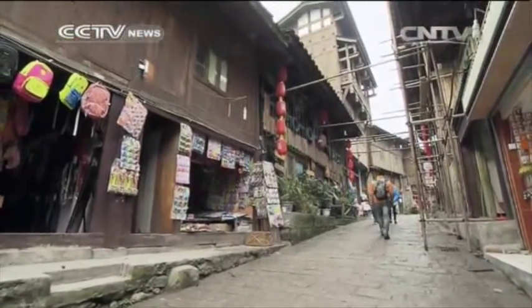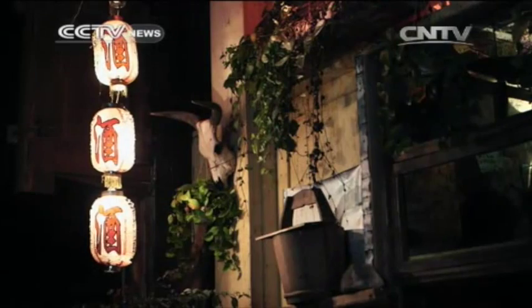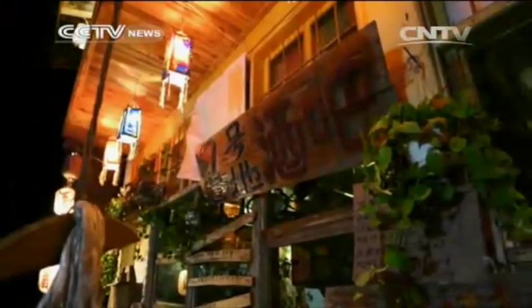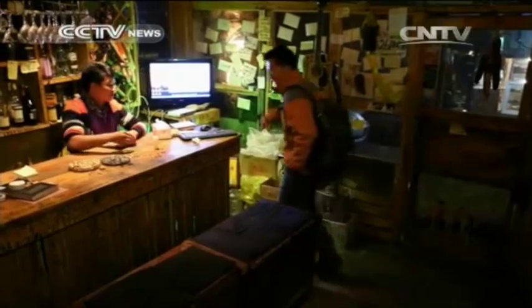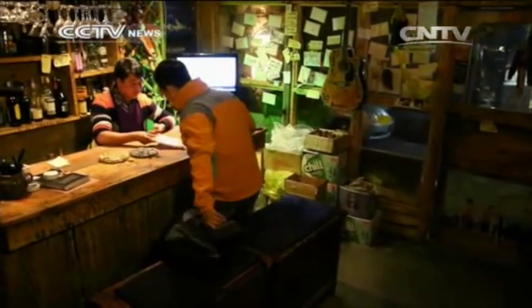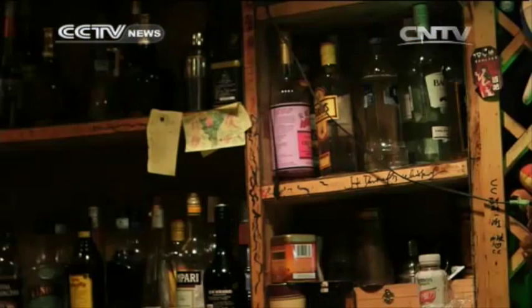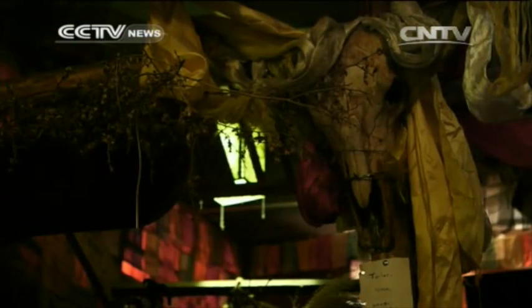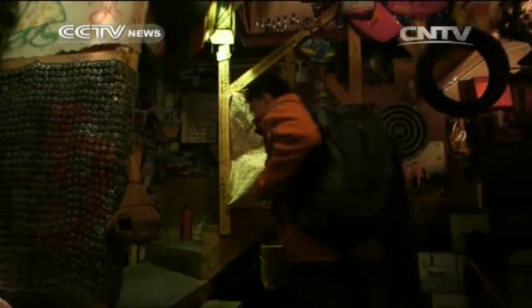Speaking of bars, all the ones in town can be found on this street. If you're looking for a watering hole, I know just the place. This is the number 7 base camp, the first bar in town. Since the locals aren't so big on nightlife, you'll mostly find tourists here. But for them and me, this is more than just a bar. It's a place for travellers to meet and swap stories, write their postcards, leave their mark on the town and reflect on their time spent here.